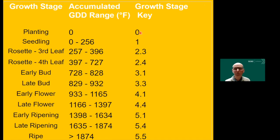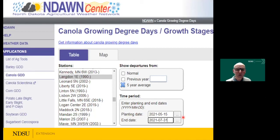Now on the last column here, I'm using a growth stages key, and officially there is a key which indicates planting 0, seedling 1, the rosette stages are indicated with the 2s, the early bud stages with the 3, the flowering with the 4s, and the ripening with the 5. And so you can find some of the keys and also the growing degree days. So you have a range. Looking at the bottom line, ripe may be at that 1800, 1900 range. So this tool gives you the opportunity to monitor the growth stages over the year.